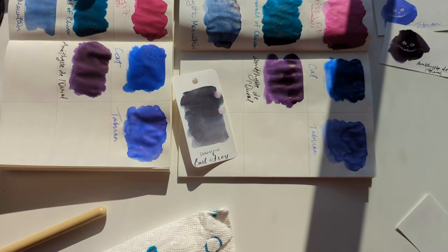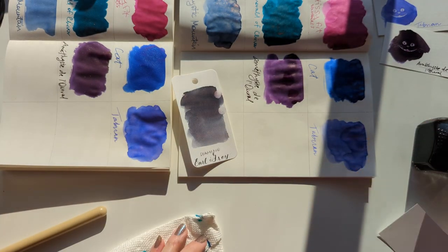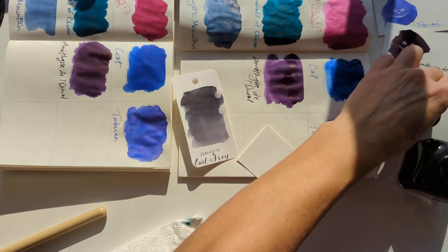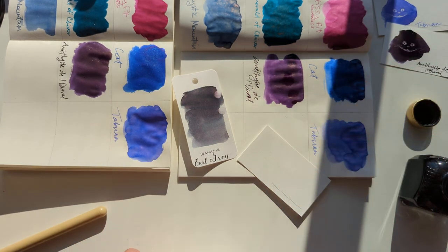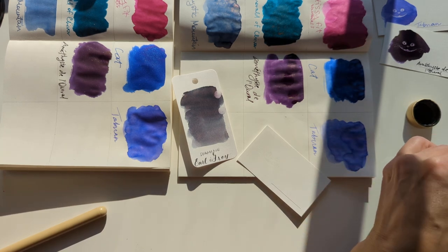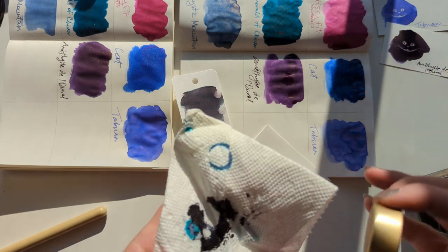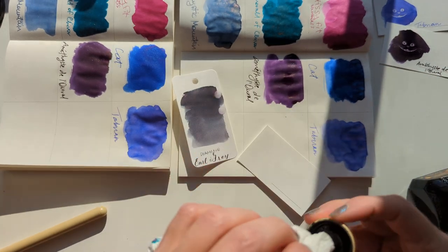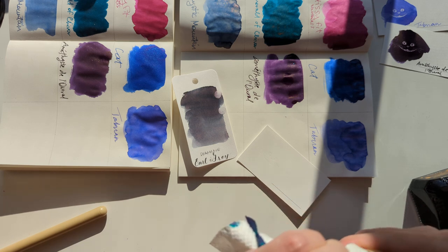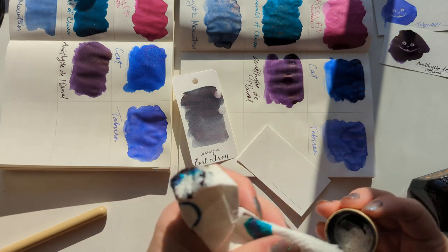Diamine Earl Grey. How can I not? I have two bottles of this. I have to like it. Also, I have to use it at every opportunity. Dang it. This bottle is so dirty at the top. I try cleaning it. I try. I don't think this is Amanda's favorite gray. I don't know.